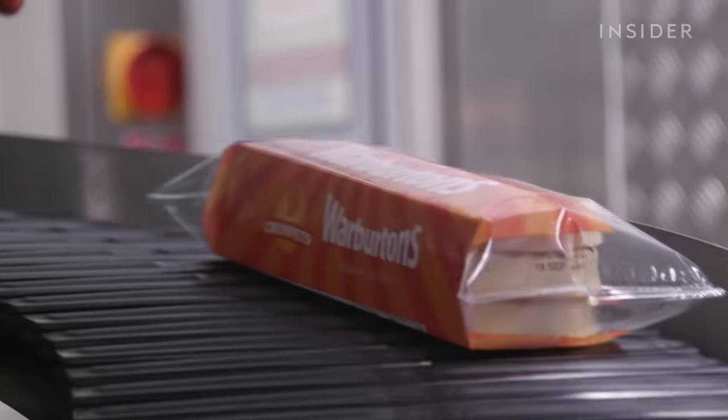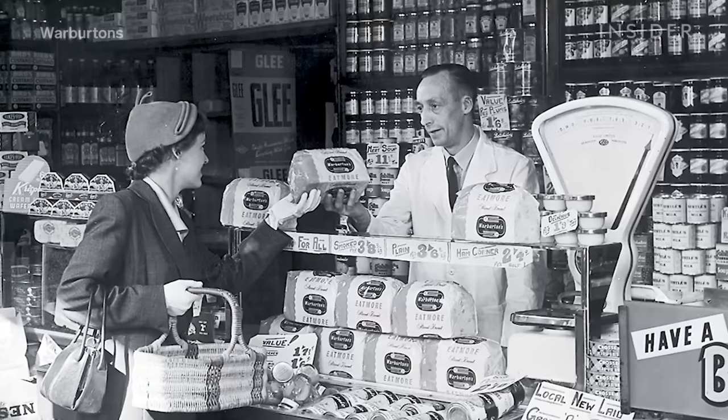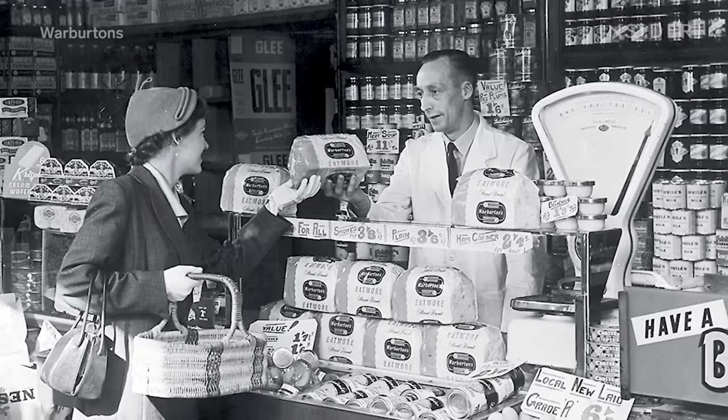Warburtons is a business. We were founded back in 1876 in Bolton. And over the last 140 years, we have grown and grown from a local business to a regional business to now a national business, to be the number one bread brand in the UK.